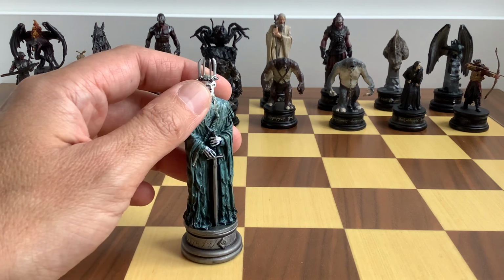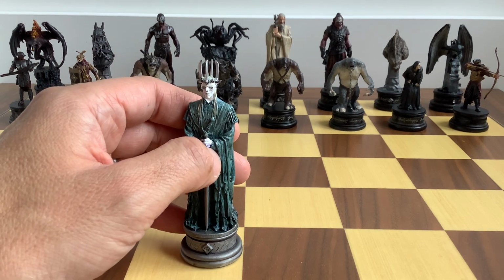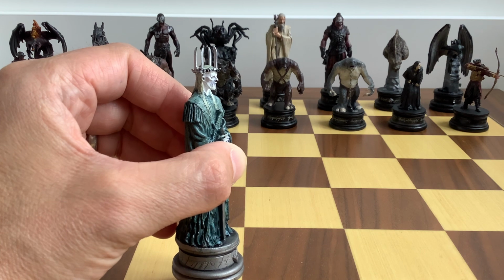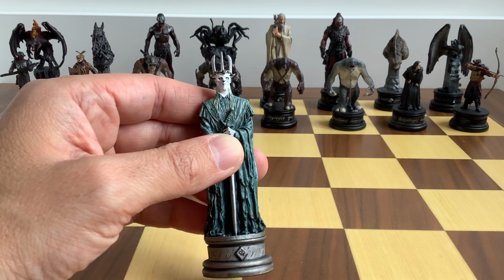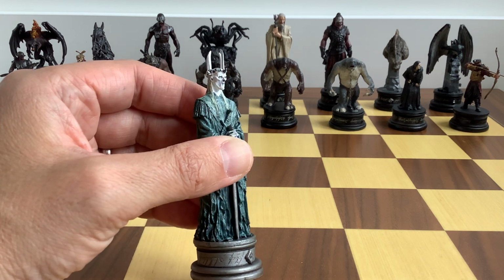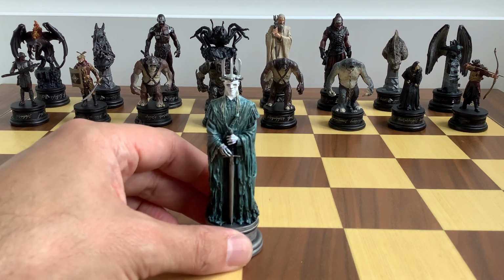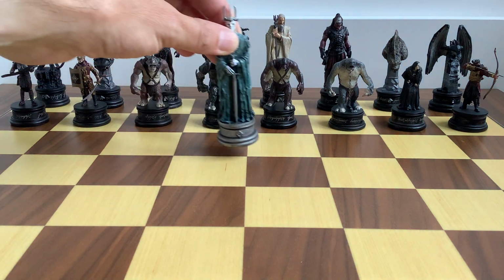This is, of course, the Witch King of Angmar. His face looks very similar to the face in the film. It's a fantastic piece. Amazing detail. But it's the only piece that I have from this third set. Anyway, I shall move him. Where shall I move him? Put him there.